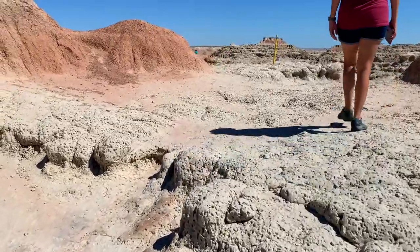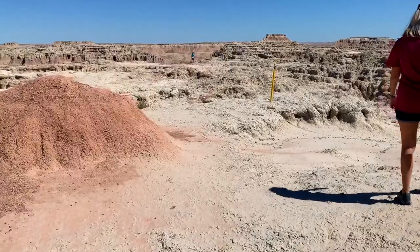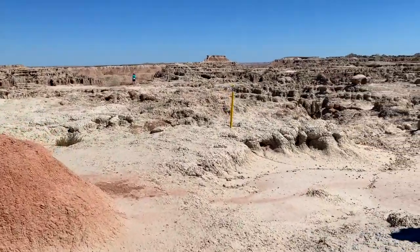There's none of that in the Badlands. The moon. And so they have these poles that are stuck in the ground. Here's number one, and then a little bit further up is number two. And so we had a good time with the kids. It's like, okay, where's pole number three? There he is. All right, let's see who can get there first.